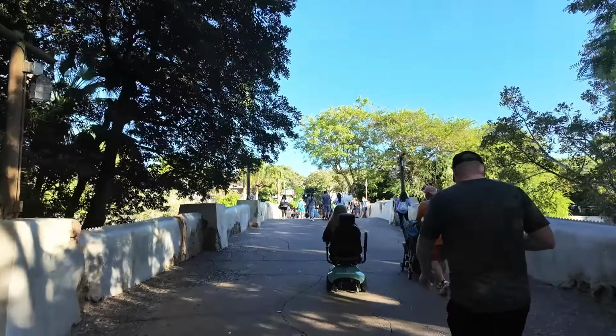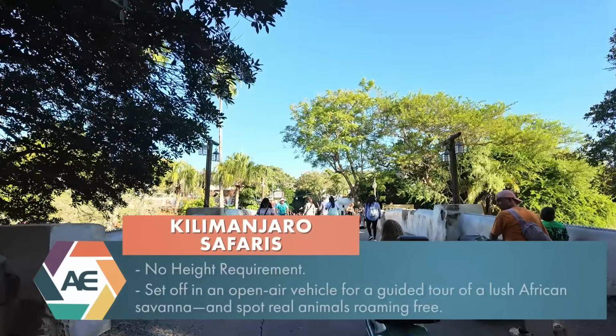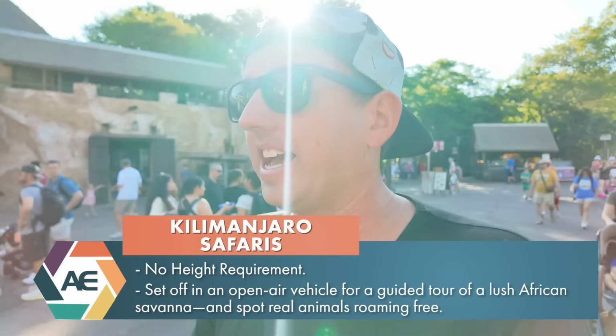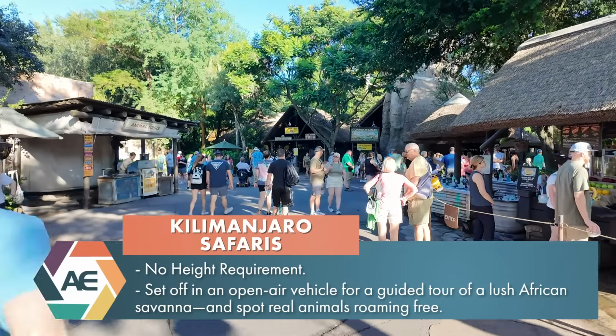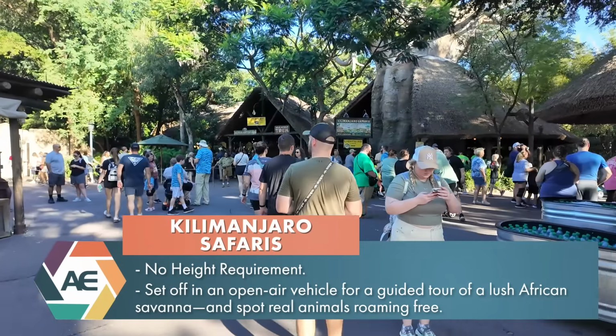Just to give you a brief example, 3 days ago, we woke up at 6:45 because at 7 a.m., that's when you can book your Lightning Lanes 3 days in advance. There were several attractions that were already sold out, meaning the resort guests had taken them all up already. But for right now, it looks like it's about a 30-minute wait.